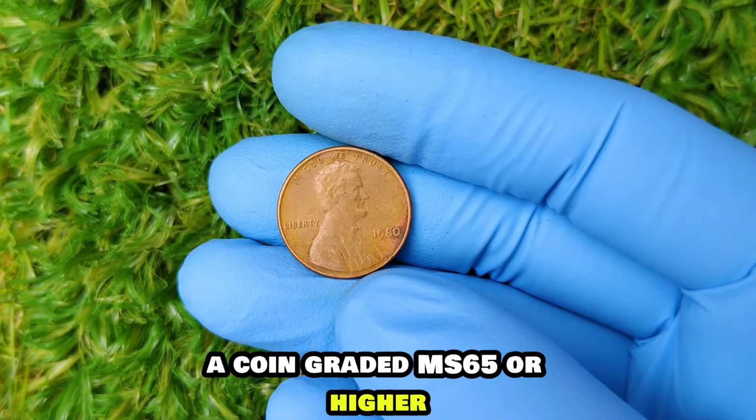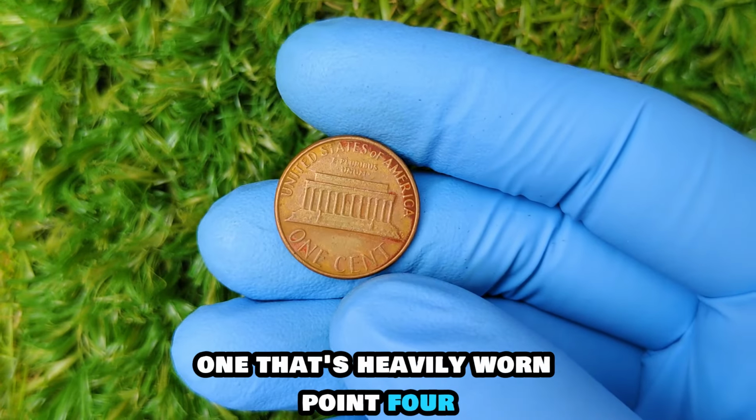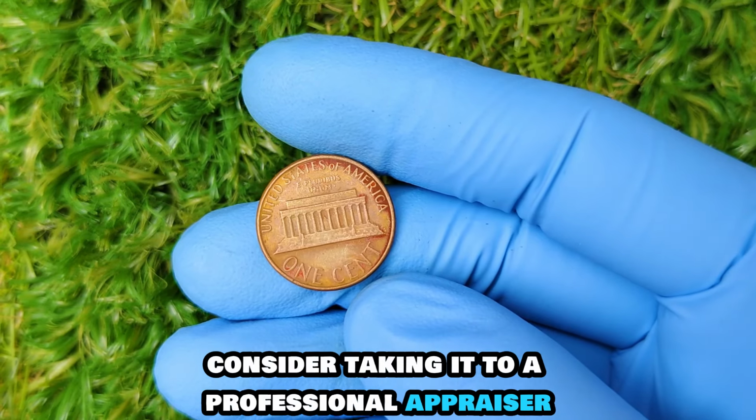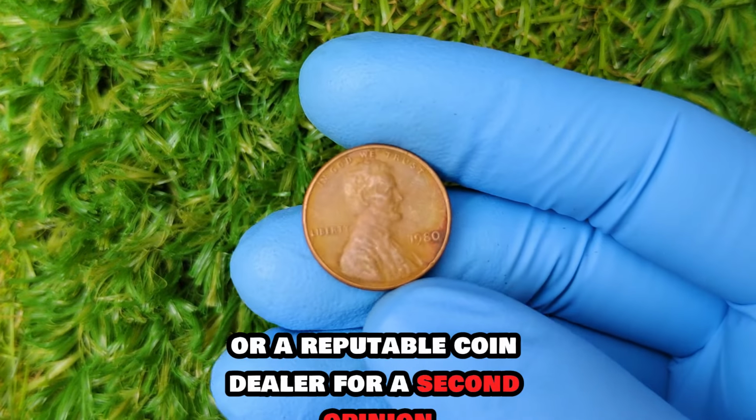A coin graded MS 65 or higher will be worth considerably more than one that's heavily worn. 4. Get it appraised. If you think you have a rare penny, consider taking it to a professional appraiser or a reputable coin dealer for a second opinion.